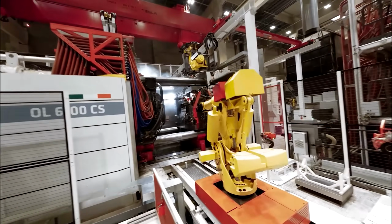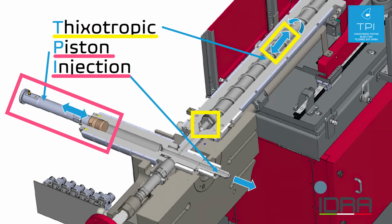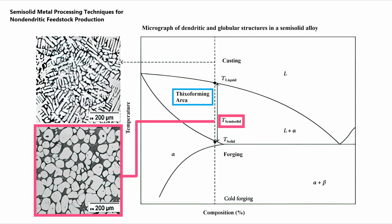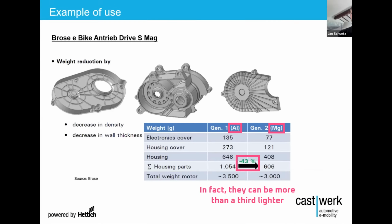In summary, at a high level, thixomolded magnesium uses the same high-pressure cold chamber die casting machines that gigacasting uses, but it requires an injection system that can generate high enough pressures to inject semi-molten magnesium into the die chamber instead of fully molten aluminum. So thixomolded magnesium is a more difficult engineering challenge than aluminum gigacasting, but it's worth it. By using magnesium instead of aluminum and semi-molten metal instead of fully molten metal, it dramatically improves the quality of the cast part by reducing porosity, which improves the strength and ductility of the magnesium part while producing parts that are a third lighter.